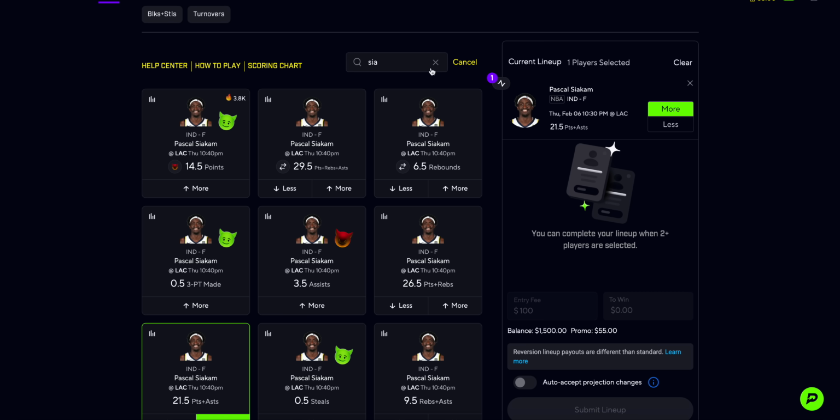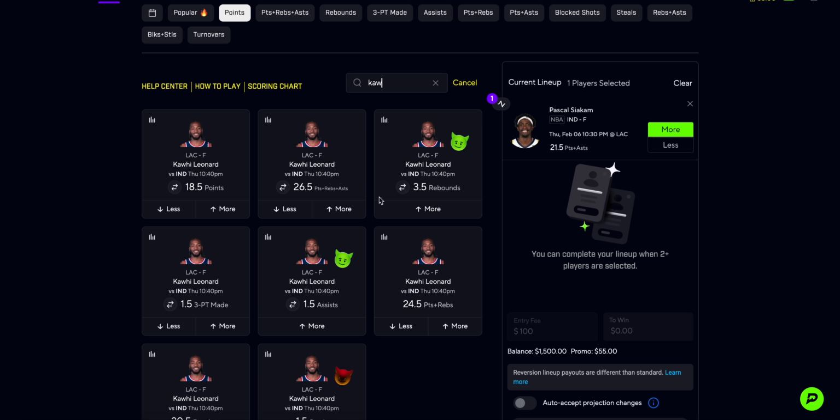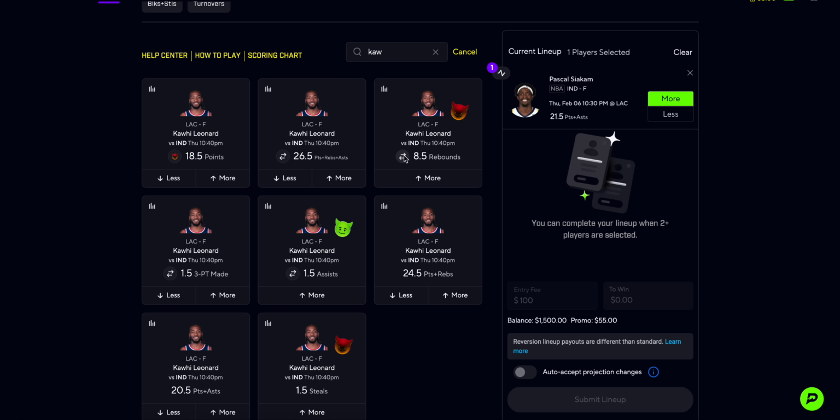Then for play number 2, we're going to go over to Kawhi. This one's a little bit riskier for some of you guys that might be a little bit nervous. We like it a lot. We're taking Kawhi Leonard over... Did they remove it? Yes, they did. They already took it off, guys, so now we have to do this play over. We're taking Kawhi over the 5.5 rebounds.